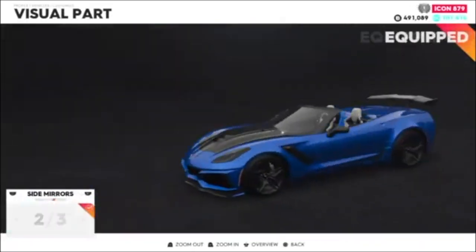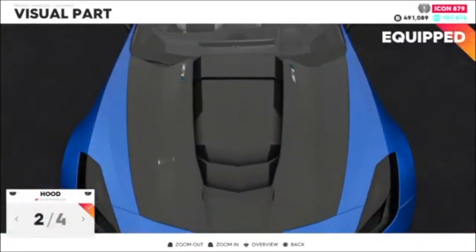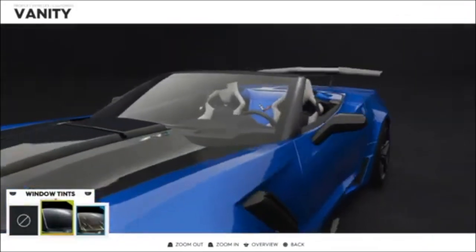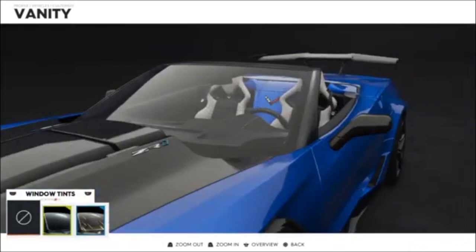I was gonna be able to put a roof on it. I mean, it is a convertible for a reason, so you know. Yeah. In a point of 10 the windshield, but they're still gonna see it.